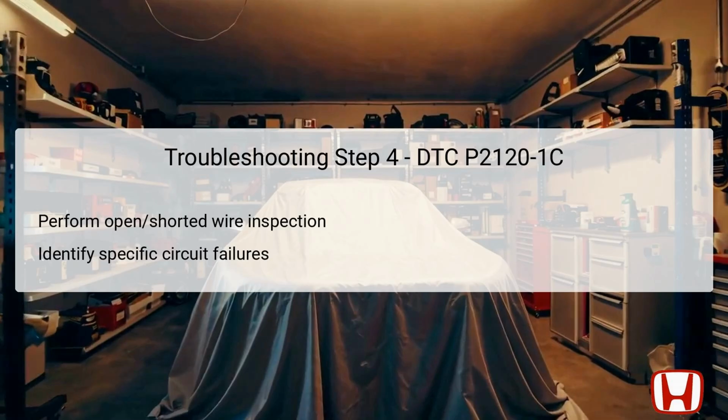This involves checking VCC1 for signs of an open wire in the power supply circuit, ensuring there's less than 1 ohm of resistance. Similarly, inspect APS1 and SG1 circuits, looking for their respective resistances. Should any significant deviations be noted, such as open circuits or shorted connections, these issues must be resolved to restore proper function. Accurate wire inspection is key to diagnosing DTC issues effectively.